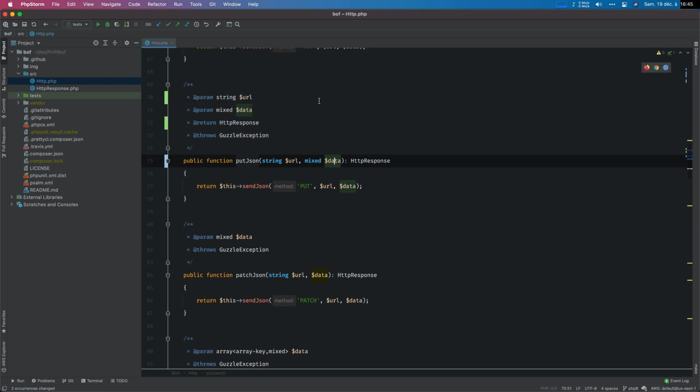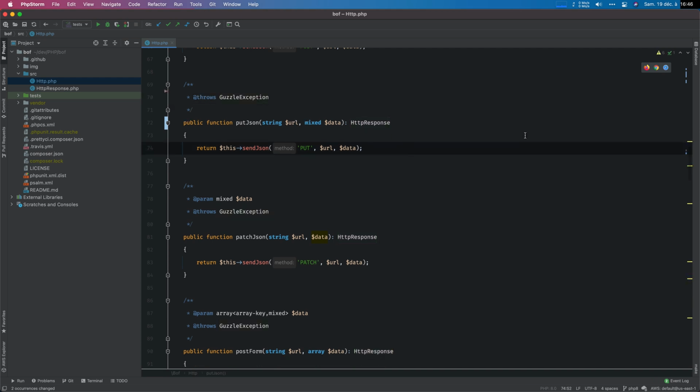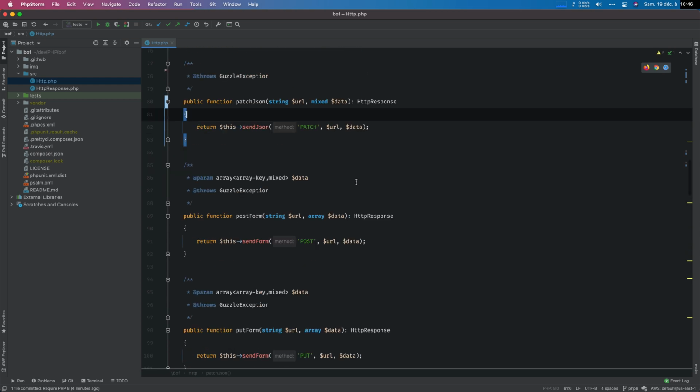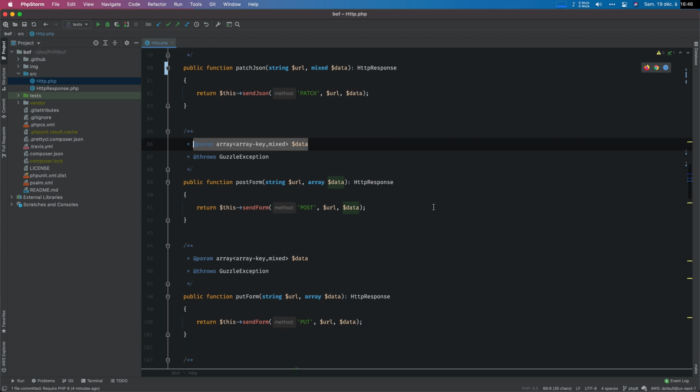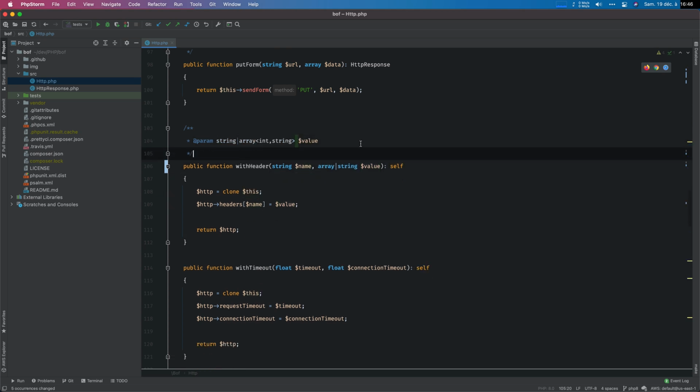We can add the parameter type mixed here, and we can see that it changed the documentation here. So I don't want that. That's duplicating the code. Same here, we can remove that. And it added the return type. We can remove that. And now we're good. So let's add mixed manually. We will keep that because again, it adds more information. Same here, but here we could add array or string, remove that.